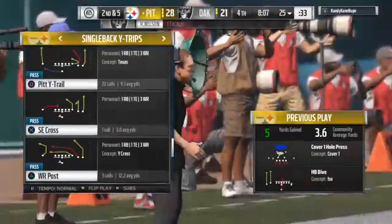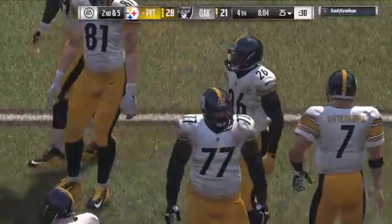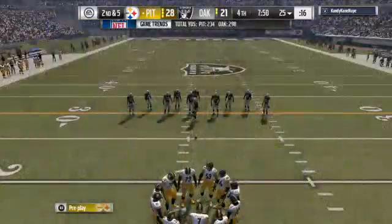The fourth quarter here, they've got the lead. They want to keep it on the ground. That's what they're doing. Smart football. Keep the clock grinding. Keep it going. But you've got to figure now, they're going to see more people stacked up in the line of scrimmage as they try and bleed it out.